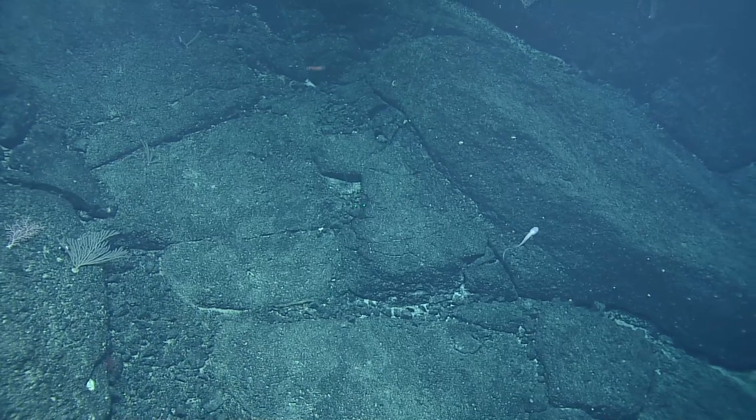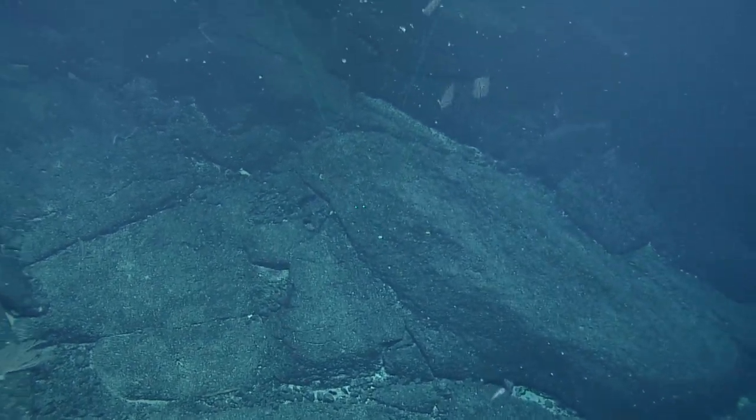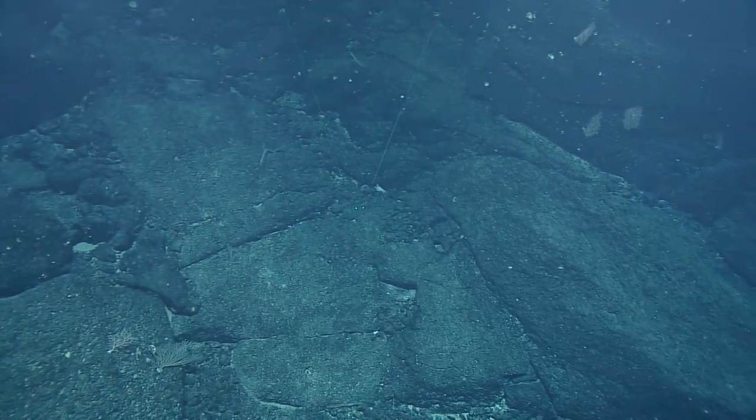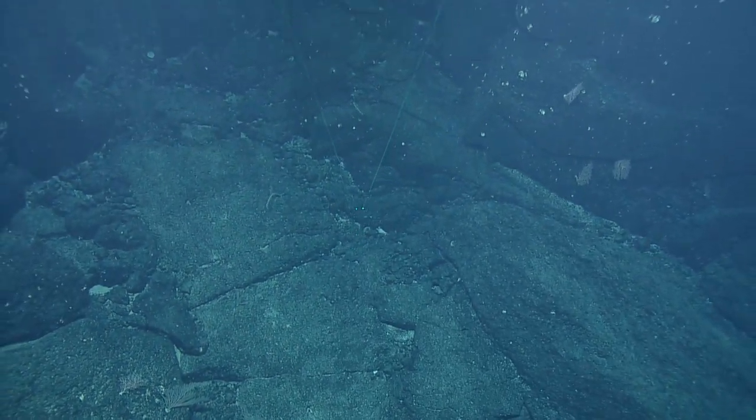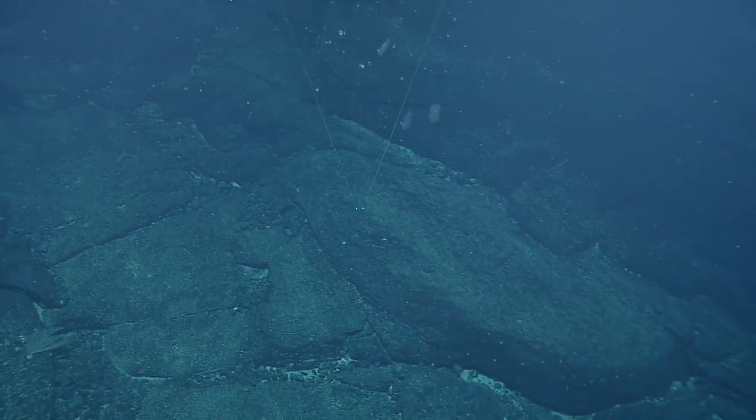I did some work a bit further south from here in the Phoenix Archipelago, and we found that 1,500 meters seems to be a pretty important biogeographic boundary because it's a major water mass boundary in the Central Pacific as well.